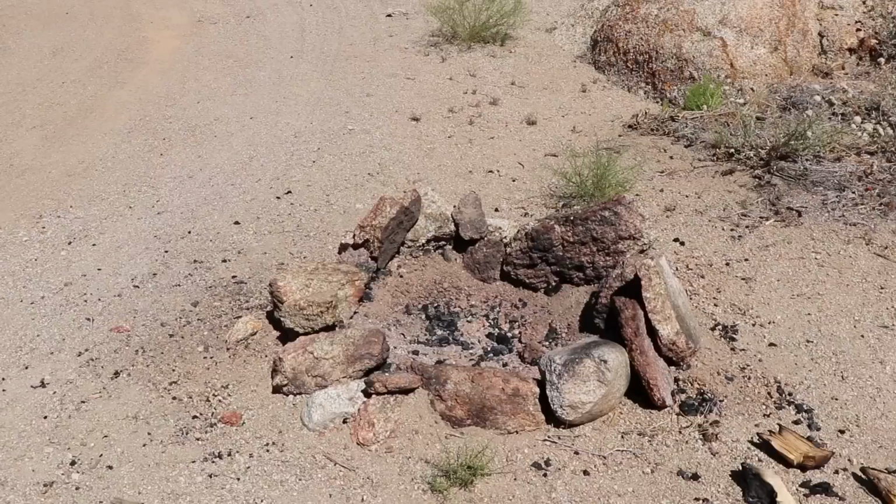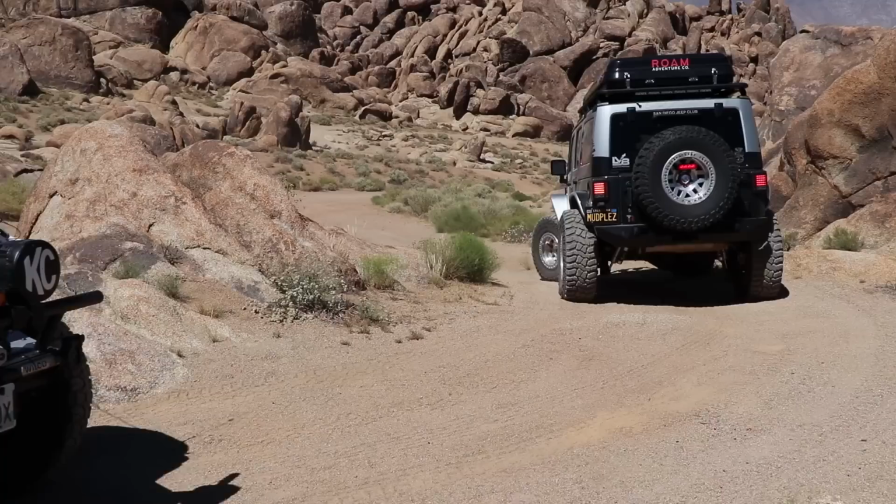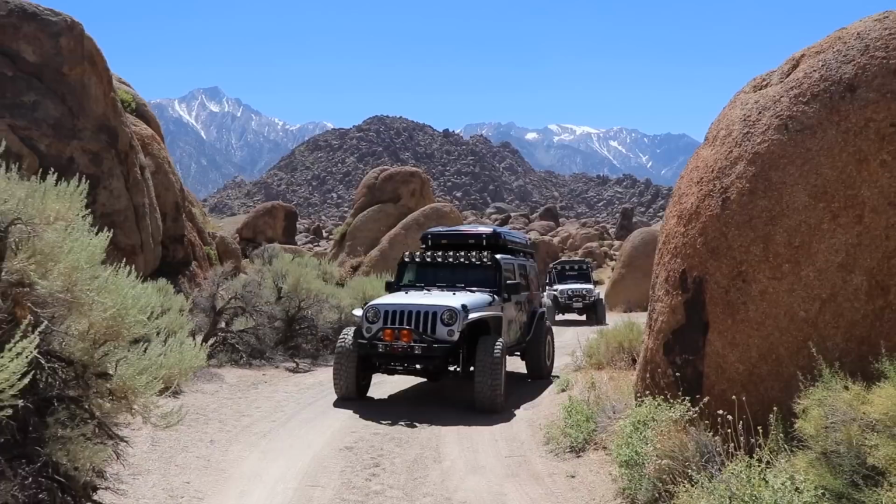There are many offshoots and trails that terminate at primitive campsites, and just about all of them had some fire rings to keep you nice and warm on these cold desert nights. We found ourselves spending a few hours just winding in and out of the rocky formations and just heading down a trail just to see where it went.